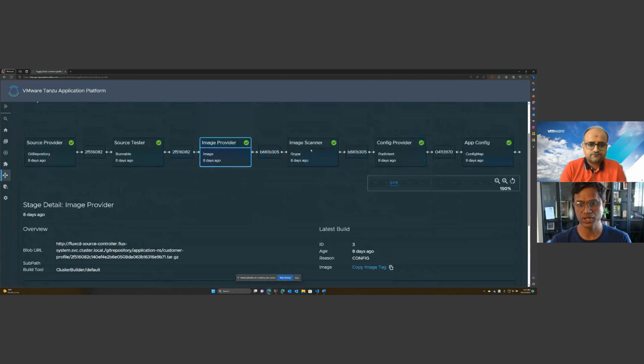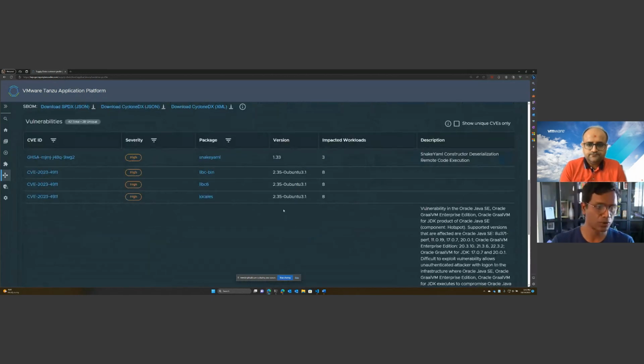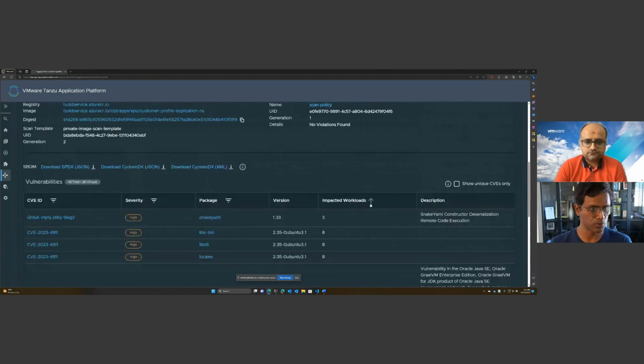And once this image is built, it is scanned. And again, this is where shifting security left is so critical. This is what enables developers to be aware of all the CVEs that are being introduced as part of maybe packages that are picked up. For example, this is a vulnerability that exists within this particular component that the developers used, the Java Spring Boot application that was built. This particular application has 42 CVEs.